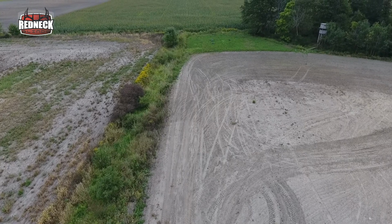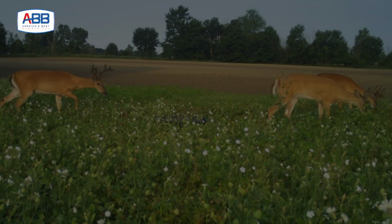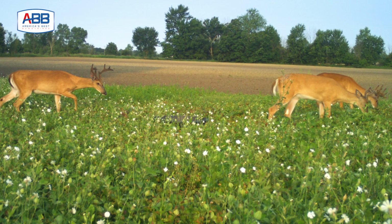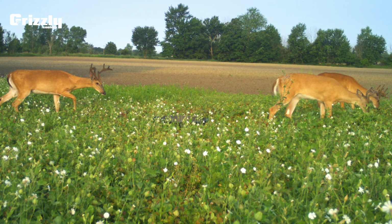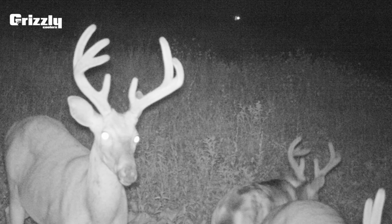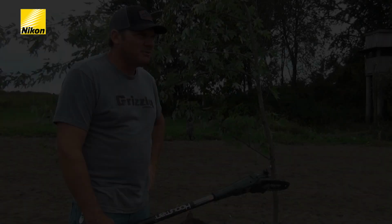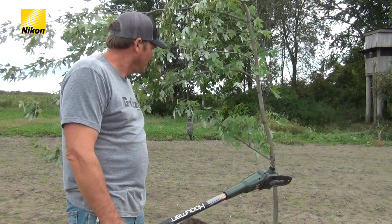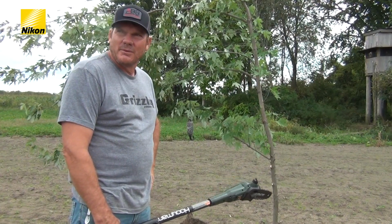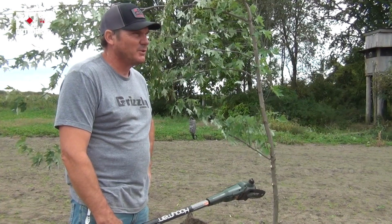We have a decent amount of activity in here, and a couple of bucks that we know have been in here all summer. There's a real nice 10-pointer, and there's probably a 7-pointer that Derek would be more than happy to shoot. He's a 2 or 3 year old. That 10-point hasn't been around a lot lately, but we hope he's around close enough. We set up some extra cameras, and we'll keep checking back.